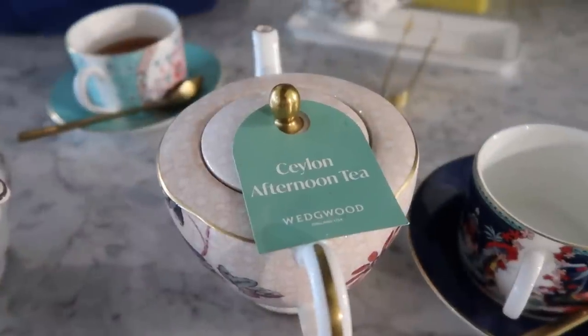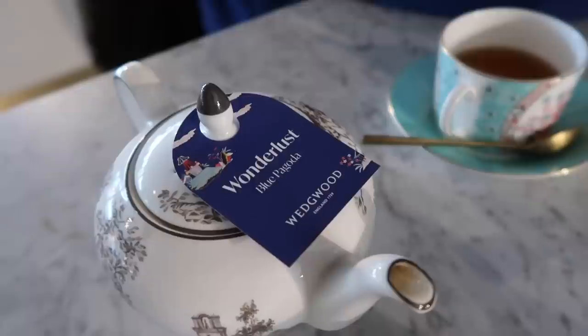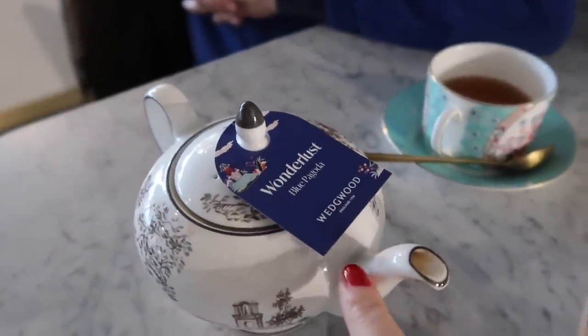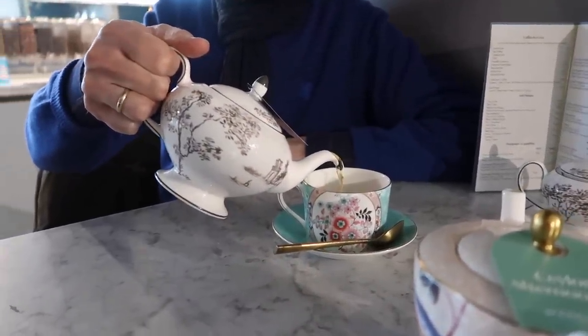Makes you thirsty and hungry as well. So we stopped for tea. I chose Ceylon tea and went for Wonderlust Blue Pagoda. I think I had that last time. It's really good. That'd be refreshing.